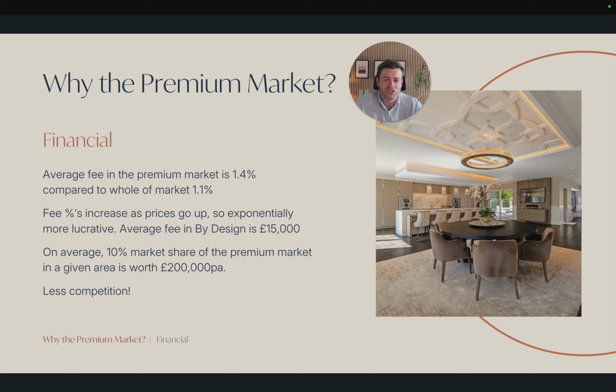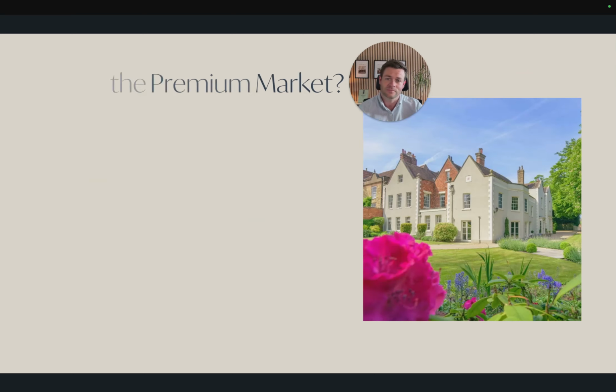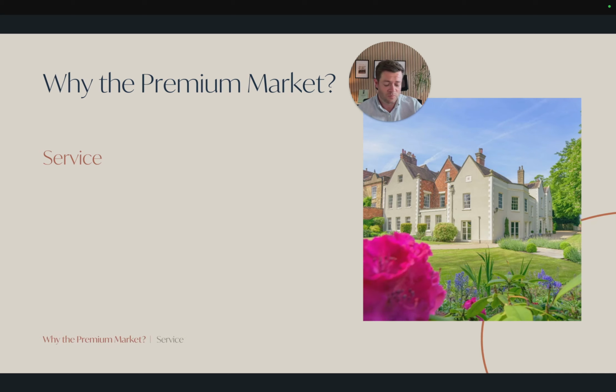Can you name 10 agents that you would compete with in the premium market? A tenner says you can't, because it's a completely different market. There is so little competition in there, and it can be quite easily disrupted and upended as well. So aside from the pure numbers of it, let's get a little bit more ethereal.